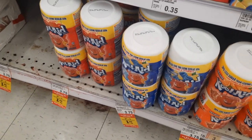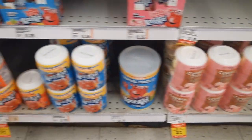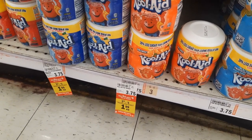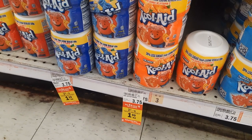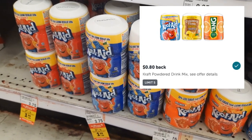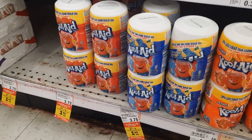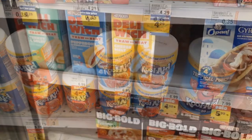And then we also have these Kool-Aid canisters. You can get the Country Time lemonade, and if they had Tang, you could do that too. So these are part of the buy 5 save 5. They're regularly priced $3.75. They are on sale for $2.99 and $1.99 each with the buy 5 sale. And of course we have either 80 cents back from Ibotta, or you may be the lucky one that gets $1.25 back from Ibotta, making these just 74 cents each, which would be a really great stock up price.